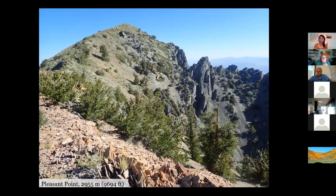Going to the other extreme at the highest end of the study area is Pleasant Point. This area tends to have lingering snowpack. Models estimate that this area gets about 14 inches of precipitation a year. So there's pockets of bristlecone and limber pine up here, and Cercocarpus ledifolius in the background.